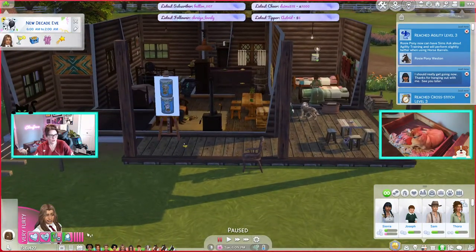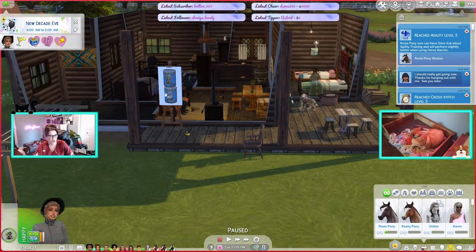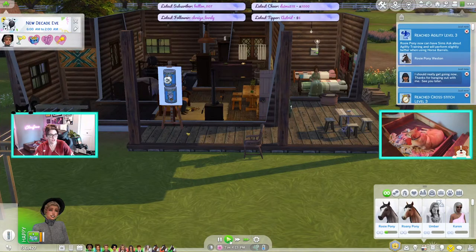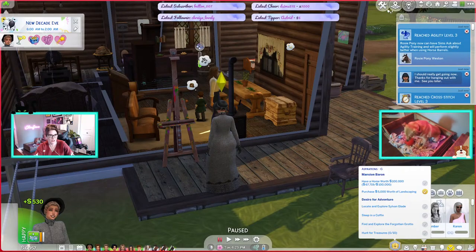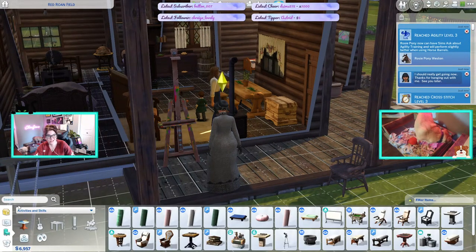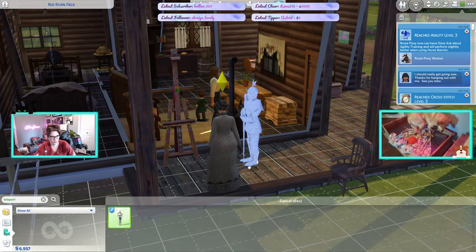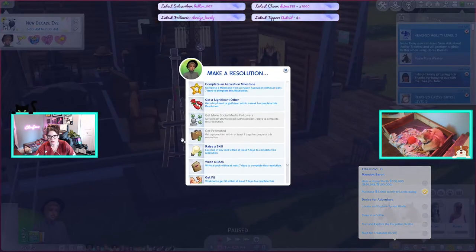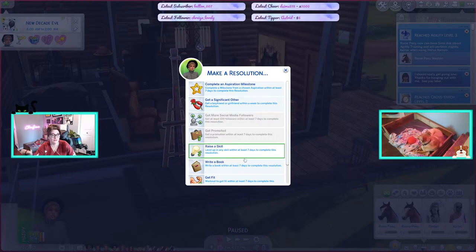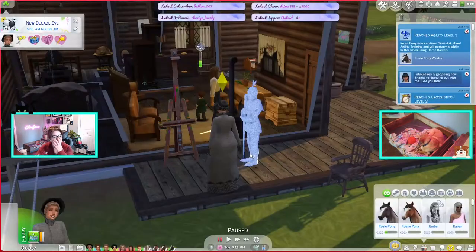Okay, I'm going to very quickly... We're not going to finish the treehouse right now. You are going to come sell this, and you're going to paint your son. We're going to stay home tonight. We're not going to have a big shindig. We're going to accomplish other things. And then you are going to need to choose your New Year's resolution as well. Get a significant other. We'll just do raise a skill.